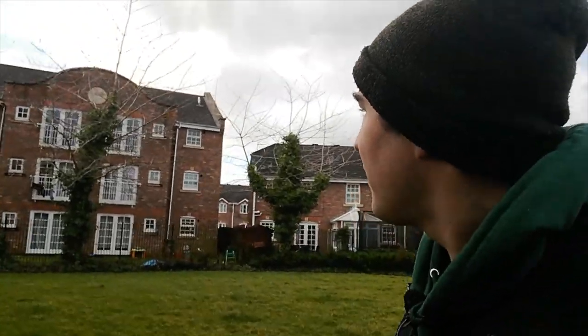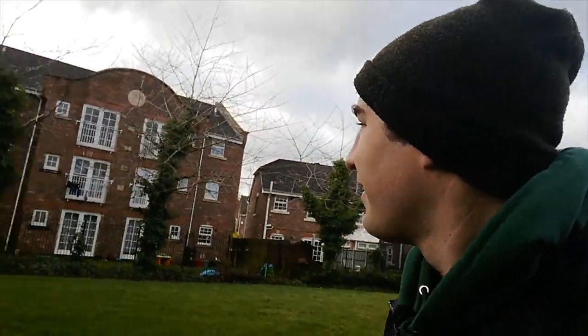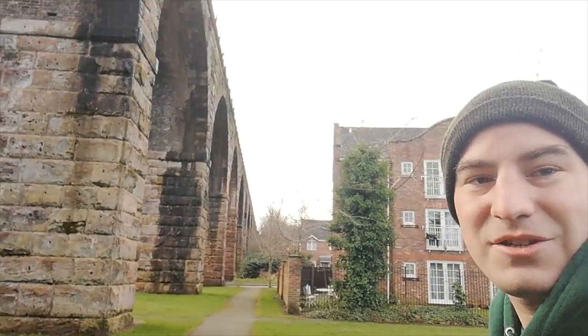The place I want to show you is Hunt's Lock on the River Weir. It's where the River Weir navigation and the River Weir themselves join. So if we go underneath those houses there, just notice they're built in 1998. So the viaduct is quite a lot older, but look at the juxtaposition of modern 90s houses next to Victorian engineering.